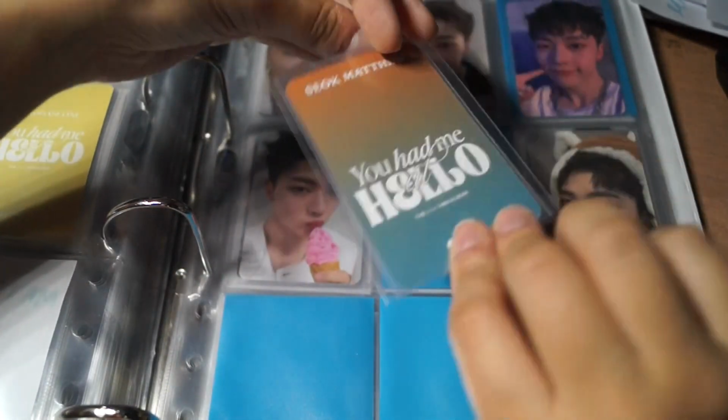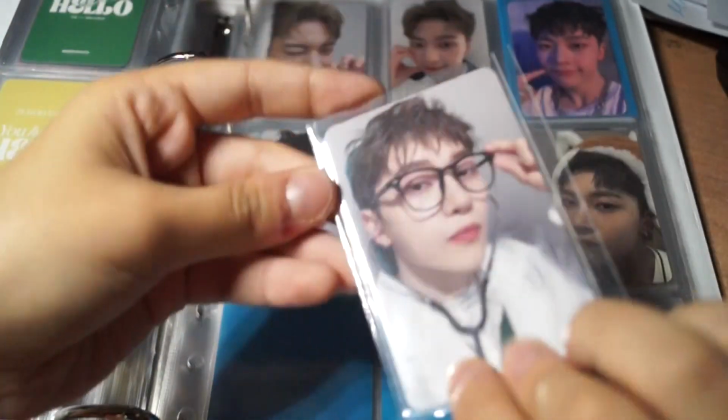Patting his... Oh! I think this is supposed to go here, and the patting the head is supposed to go here, and the doctor fit is supposed to go here. Oh my god.